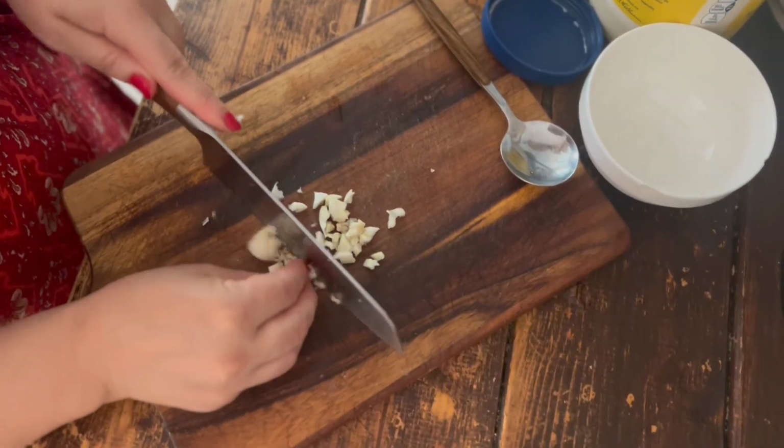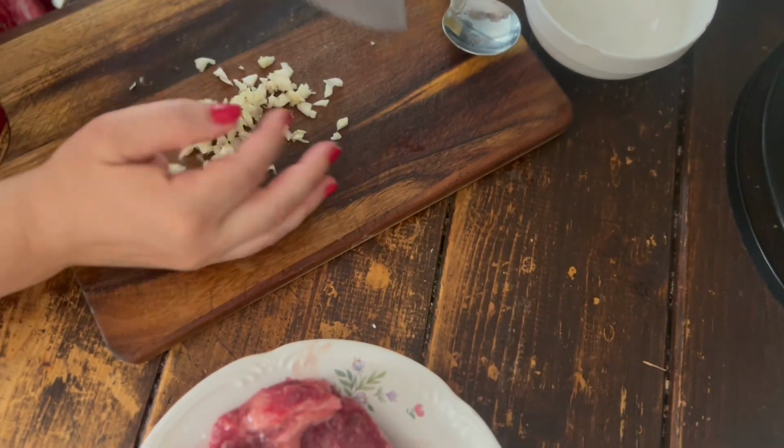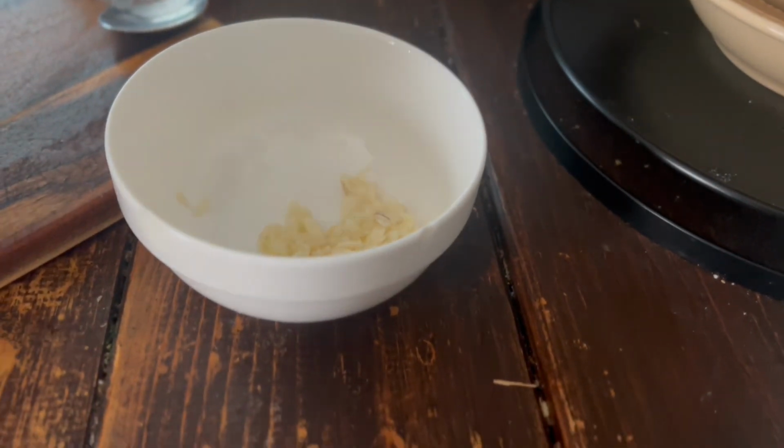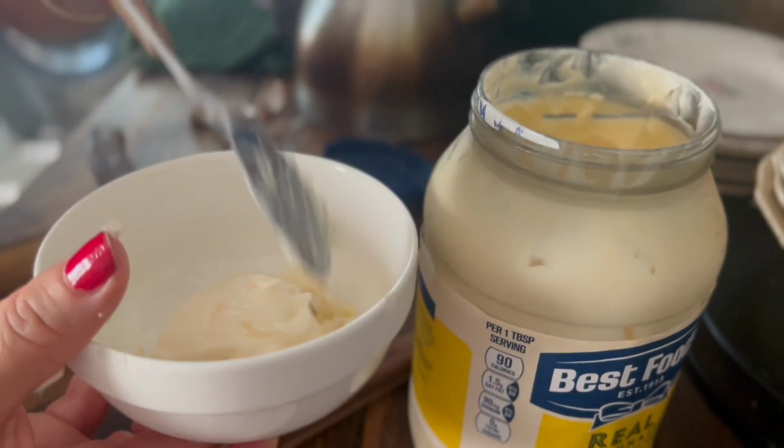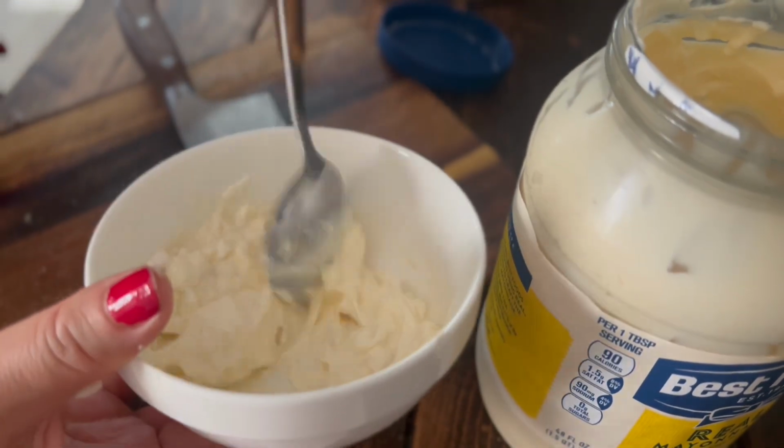You can either grate or finely chop your fresh garlic. I used 2 large cloves for this and a few tablespoons of mayonnaise, and that's it. And you mix it in, and the longer the garlic sits in the mayonnaise, the more flavorful the sauce becomes.